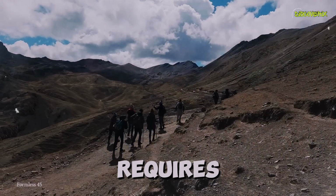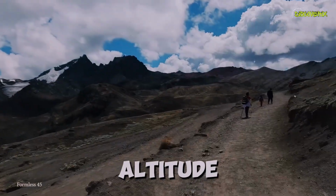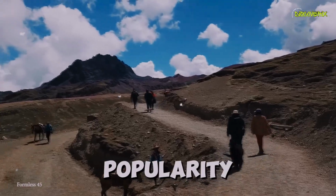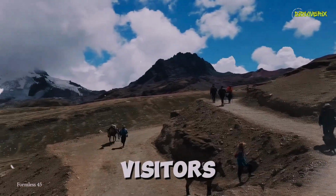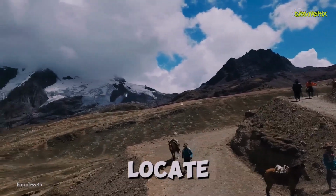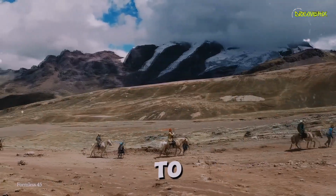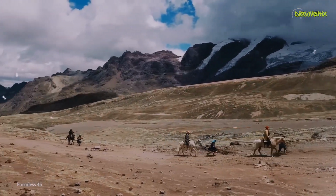Reaching Vinicunca requires acclimatization to prevent altitude sickness. In recent years, Rainbow Mountain has gained immense popularity, attracting thousands of visitors. Previously challenging to locate and access, it now sees a significant influx of tourists thanks to organized bus tours.